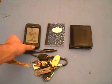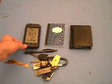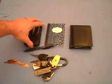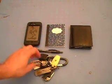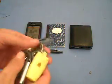We have the basic iPhone. I'm looking forward to the day when I can replace this because I really just want to shoot this thing. Anyway, I also have a pen and a small notebook. Then my keys, which have been somewhat modified with some extra tools.